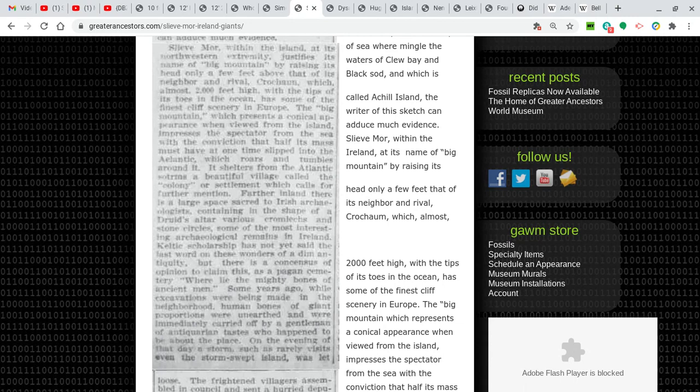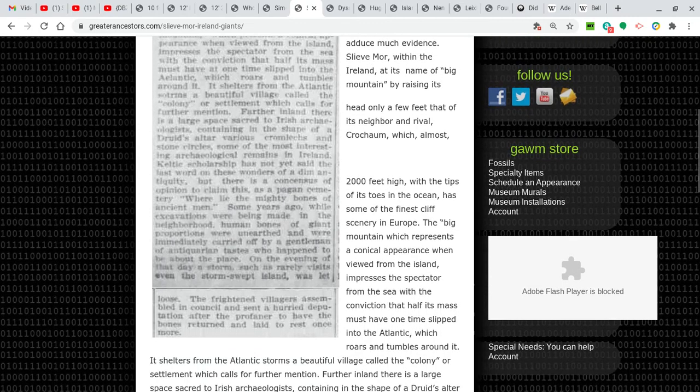Some years ago, while excavations were being made in the neighborhood, human bones of giant proportions were unearthed and were immediately carried off by a gentleman of antiquarian taste who happened to be about the place. On the evening of that day, a storm, such as rarely visits even the storm-swept island, was let loose. The frightened villagers assembled in council and sent a hurried deputation after the profaner to have the bones returned and laid to rest once more.